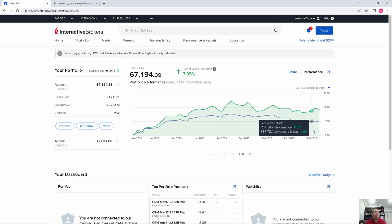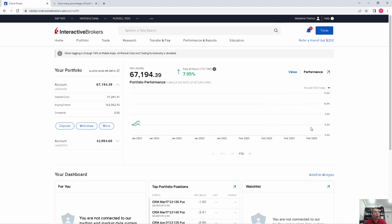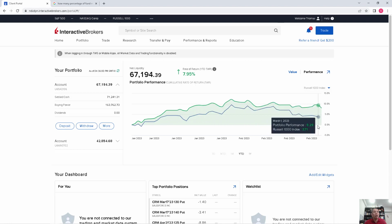This is S&P TSX composite index, doing 4%, roughly 5, but I'm doing 9. So pretty much almost double what the majority of the indexes in the world are doing. Dow Jones Industrial Index since the start of the year is actually down by 1%, and I'm still doing 9. Russell 1000, a lot of people trade the Russell 1000 index, is roughly doing 3.71%, and my portfolio is still 9.